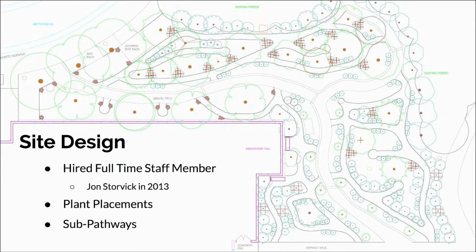Next slide. So this is our first design for the Innovation Food Forest site. We actually hired a full-time staff member. We were able to get extra funding devoted from the university and from facilities to hire a full-time staff member who was just devoted to the Innovation Food Forest. And that was around 2013, we hired John Storvik. So he actually spoke during the permaculture class, and he's kind of like an entrepreneur, permaculture expert. He used a software called AutoCAD to create these really specific designs, and that really helped our engineers and facilities to understand our plan and what we wanted to do.